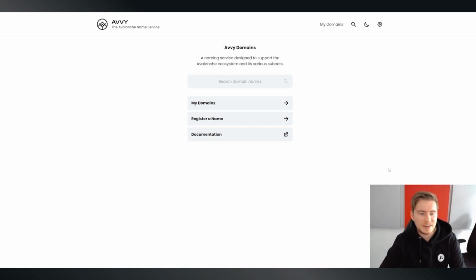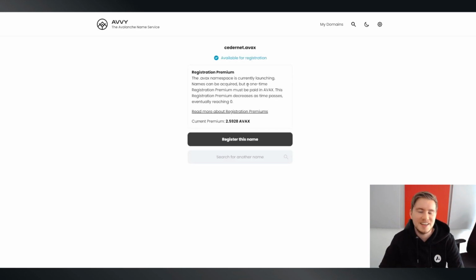And I am lucky enough to have been given access to the testnet version of it in order to show you how you will be able to register your own Avvy domain once the auction goes live. So I am currently on the testnet, but this should be essentially the same thing you will see once the app is live. There's a couple of buttons here, but I think one of the best ways to start registering your domain is simply searching for it. So in my case, I would search for testnet, and currently lucky the name is still available, and I can choose to register it or search for another name, but obviously for me testnet.avax is the right one.